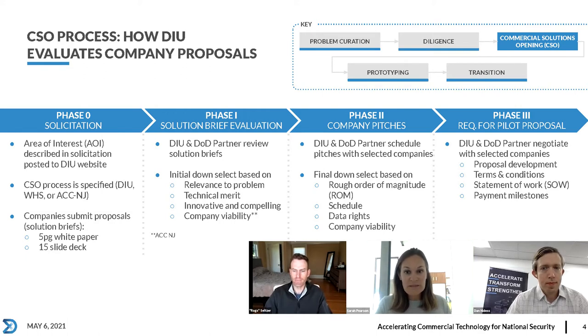Internally, we progress to phase zero on the left-hand side there only after we've completed rigorous curation with our DoD partners. Similar to the curation efforts that your sales or biz dev teams would conduct, we ensure that one, the problem is addressable with commercial tech. Two, we ensure that there's funding, both short-term in terms of funding a prototype, but also longer-term. So if that prototype is successful, who and how can we fund this in the longer term? And then the third piece is evaluating for scalability.